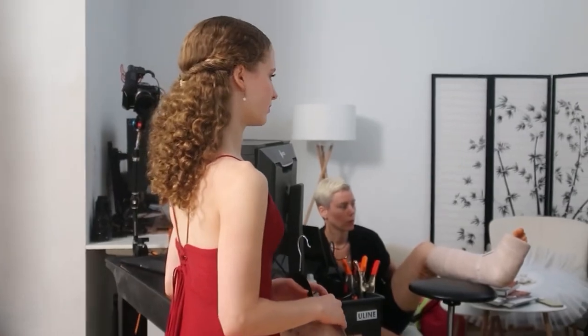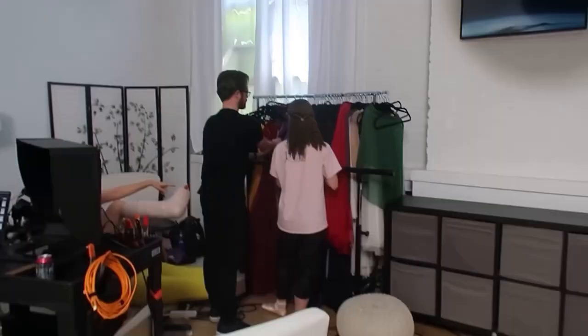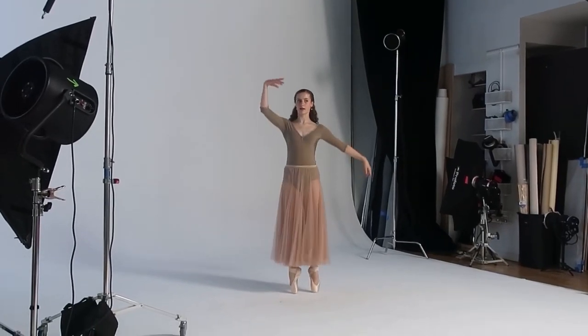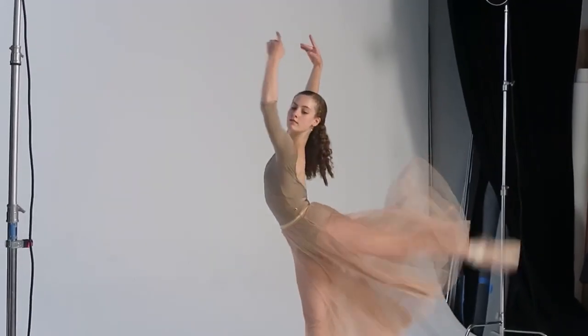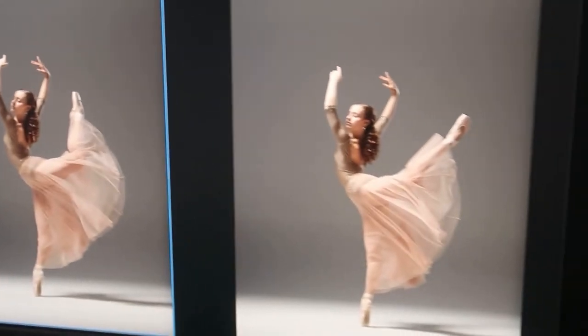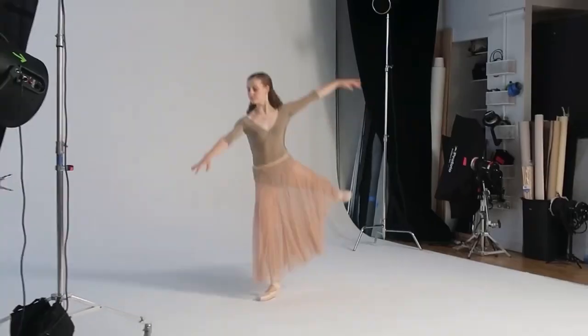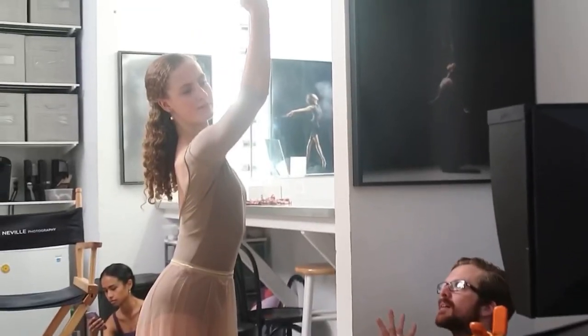Another thing I love is she has so many leotards and dresses and skirts there. I brought stuff, but I ended up not using any of it because I wanted to use all her cool stuff. I feel like her lighting also makes the photos just pop, and the light is perfectly on your face. I'm really happy with how the photos turned out.